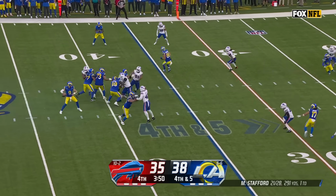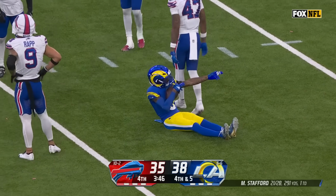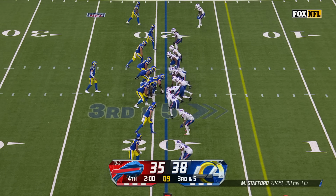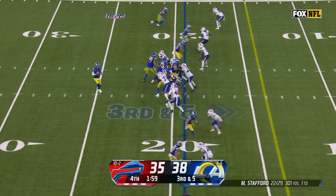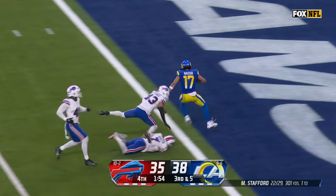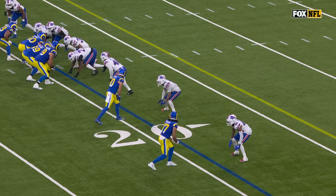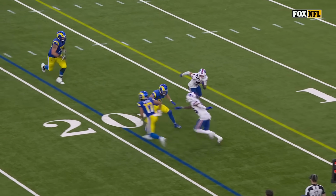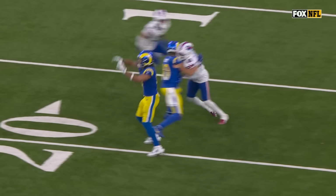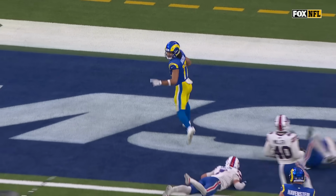4th down, Stafford looking. Zips one up the middle. Caught. It's a first down on a 4th and 5. He delivers it, it's 2-2 Atwell. They blitz, Stafford sees it. Nacua gets a block, he might go. Nacua scores. Touchdown Rams. When you have a guy like Cooper Kupp, as unselfish as he is, and you just get it to Nacua on the slip screen, you get a great block by Havenstein.